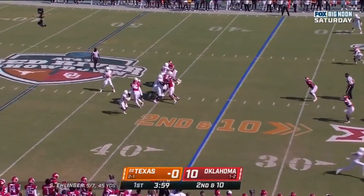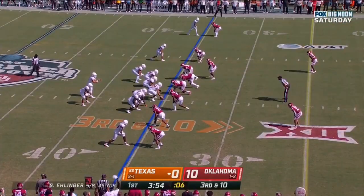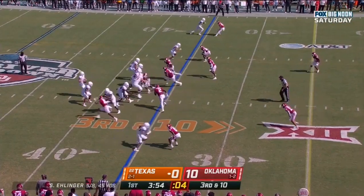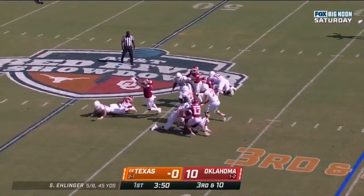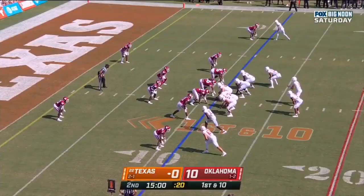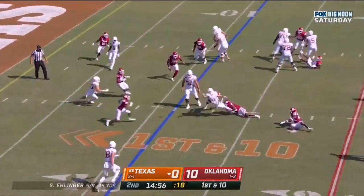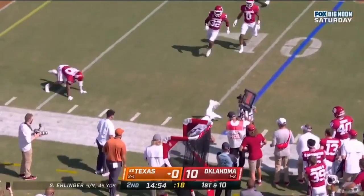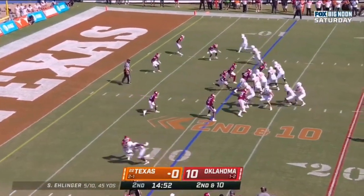Ehlinger. Over the middle, deep. Ehlinger steps up, Ehlinger in trouble. Tries to spin, lets it go. Bijan Robinson in the backfield. And Ehlinger runs it. Throws it out wide. Down. The football very well. Second and 10 at the 11.